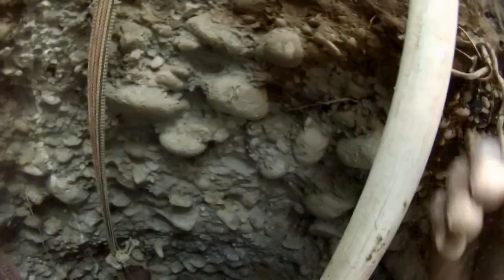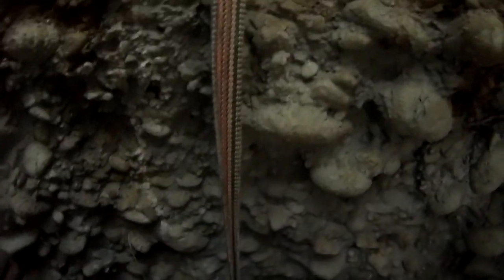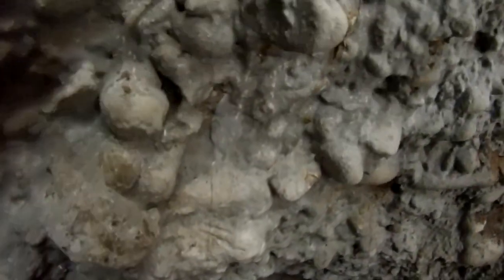This rope is all frayed and stuff, tied knots in it, and he has no fear just climbing down here. Right now, I think the well was like 65 feet deep. So he makes his way down here.